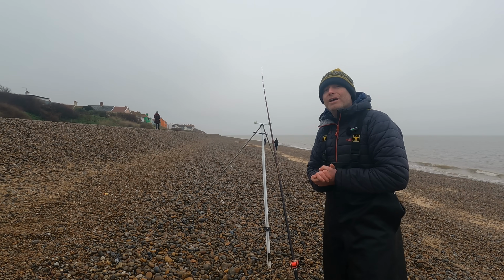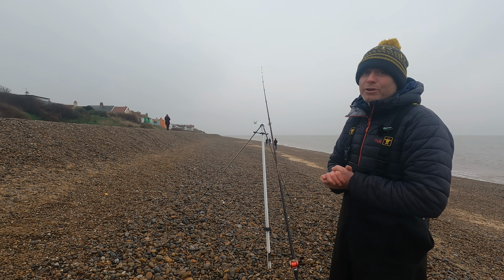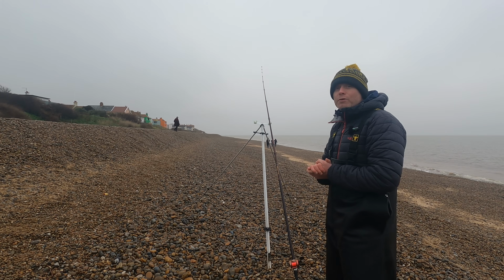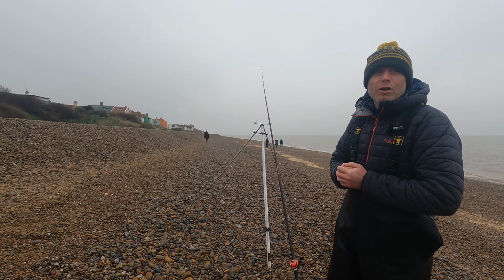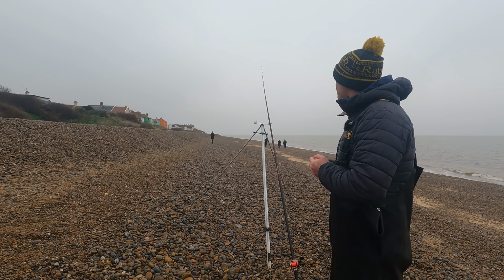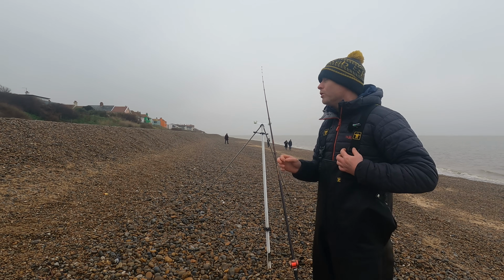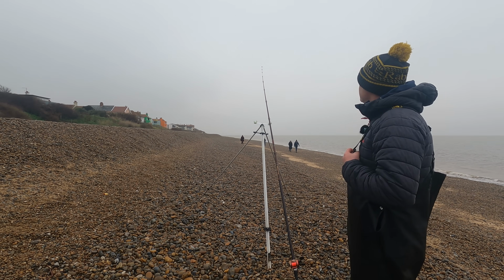Everywhere I'm putting that rod further than 50 yards, it's getting snagged. I don't know what it's getting snagged on. It's pulled out a few times, but other times it feels completely plugged in. So I wouldn't like to say whether it's a line snag out there or something like that. I do not know. So I'm just sticking now down with the close in rod, the one I've had the dab on. Been getting a few more rattles.